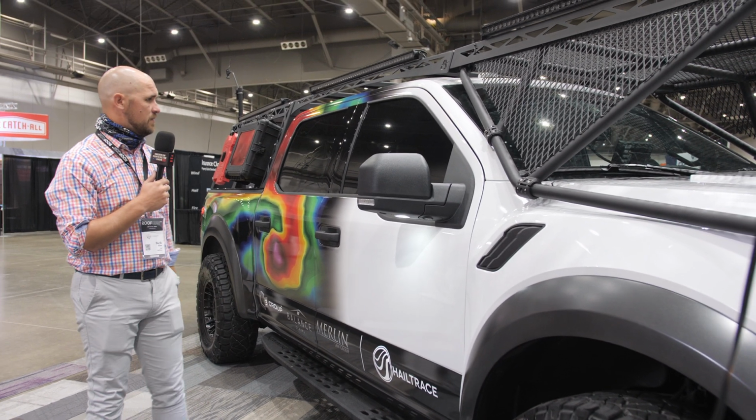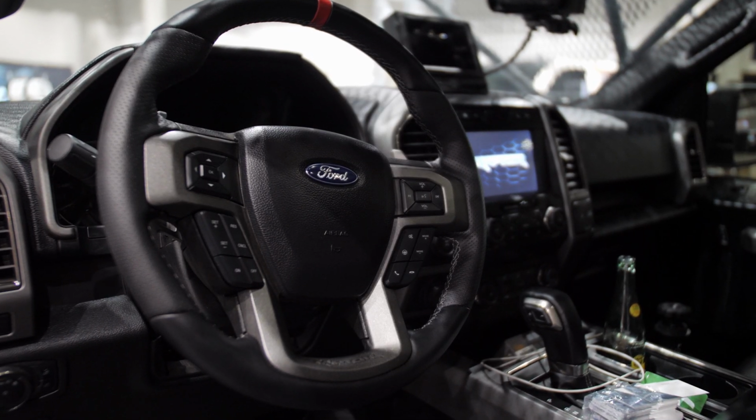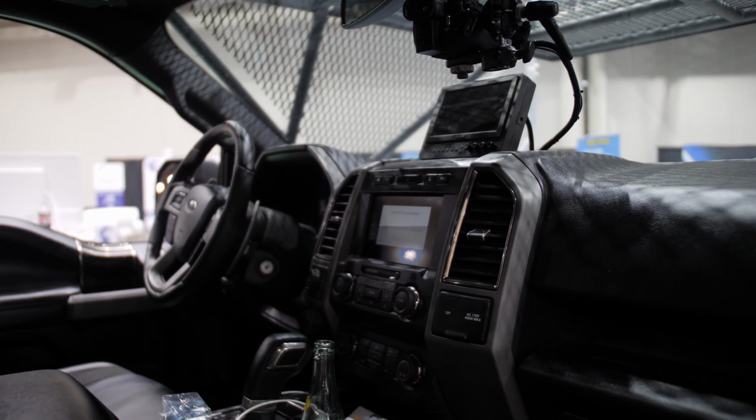Trying to think what else. We've got, again, camera systems. There's weather radio in the front. We have radar in there that we utilize with internet. We have a cell booster that's been installed on the truck. Make sure that we get the best cell coverage.